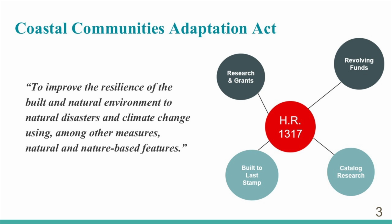The Coastal Communities Adaptation Act has the goal of making these communities more resilient to climate change and coastal storms. There are four major components to this bill. The first are research and grants to fortify coastal communities. The second are revolving funds allocated to coastal states to make them more resilient. The third is the Built to Last stamp, the selling of which will support the research that we previously discussed. And finally, the bill aims to catalog research about risk reduction and resilience measures for coastal communities in coordination with the National Oceanic and Atmospheric Administration.